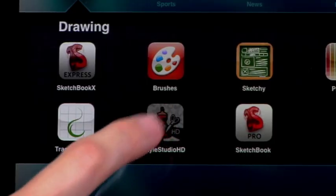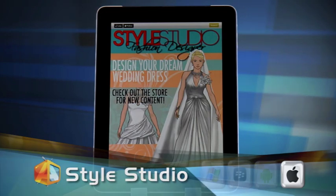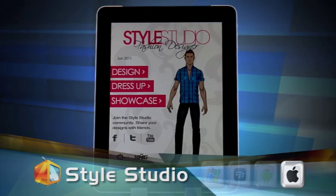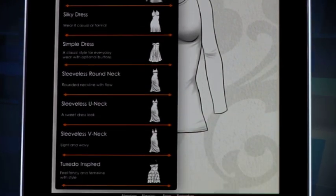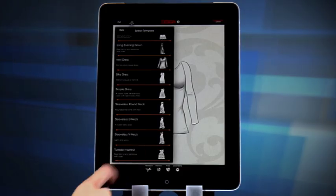Believe it or not, you can get into this world and check it out all for yourself with a little app. Meet Style Studio. As you can probably guess, Style Studio is a fashion design app, and it can help declare war on any wardrobe. And this isn't about mixing and matching what you already own. This is about creating from scratch.